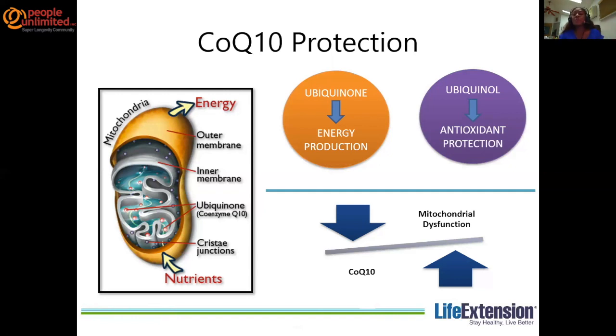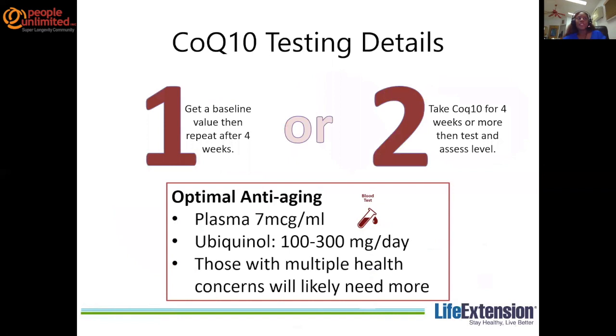Antidepressants, beta blockers. If you have high blood pressure and you're on a beta blocker, you are depleting your CoQ10. And there are also some anti-diabetic medications that also deplete CoQ10. So you want to test CoQ10. And it's a simple blood test.